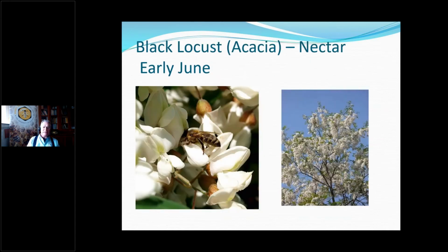Black locust a little bit later in early June. It has just an amazing scent, and it's a very attractive plant for bees. In Europe, they call this acacia honey, because the Latin name for black locust is Pseudoacacia. It has a bit of a look of an acacia tree, but it's not. But if you hear of honey from Europe called Acacia honey, this is the plant it's coming from.